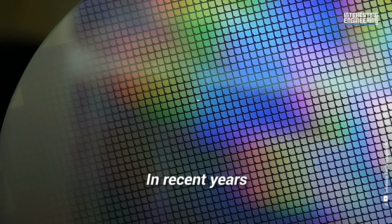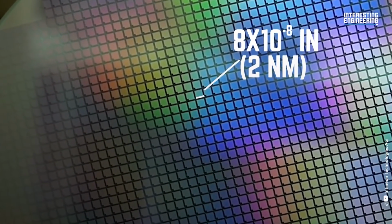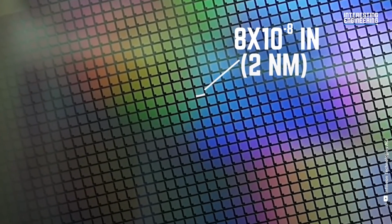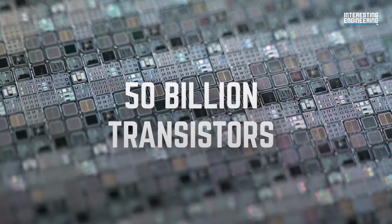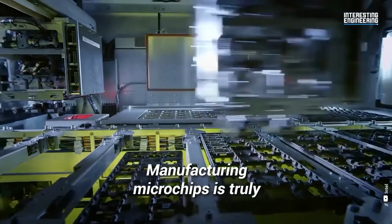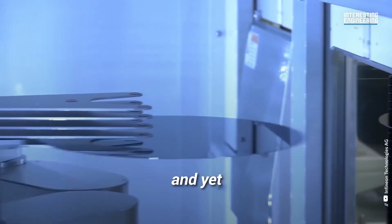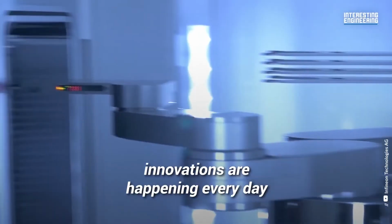In recent years, they've gotten each transistor down to as small as 8 × 10 to the power of -8 inches in diameter, allowing an amazing 50 billion transistors to be crammed onto a single chip. Manufacturing microchips is truly one of our most complex feats, and yet innovations are happening every day.